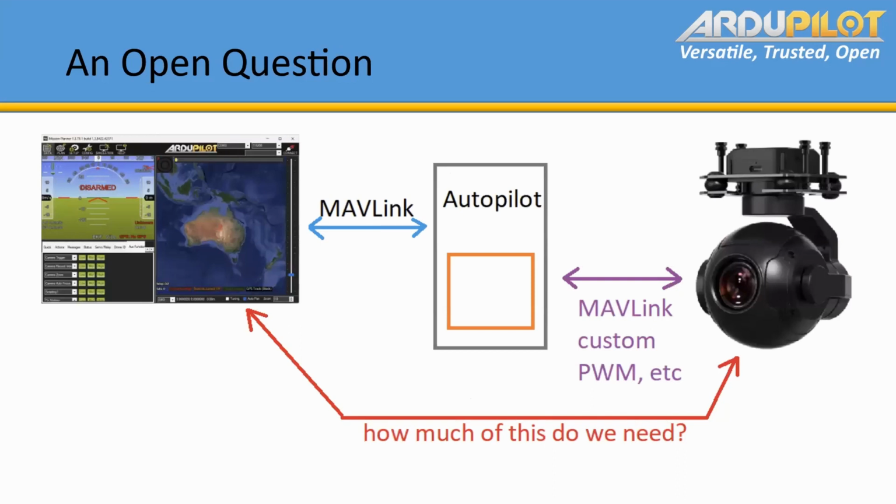All right, another open question is how much communication do we want to allow or support between the ground station and the gimbal? One thing that I noticed at the beginning of this project was that a lot of manufacturers were writing new plugins for the ground stations to give the pilots better control of the gimbal. Sometimes they use the MAVLink protocol. Sometimes they use the custom protocol that the gimbal supports. But in any case, they were completely bypassing the autopilot, and it's just straight ground station to gimbal.